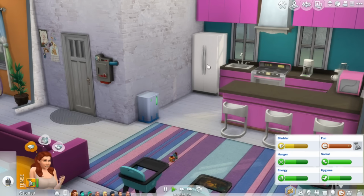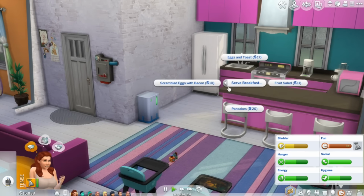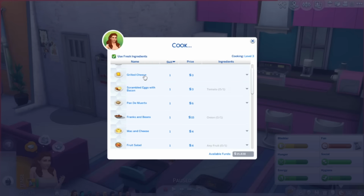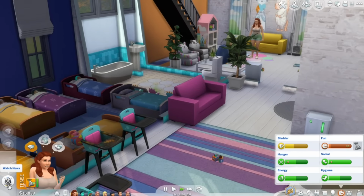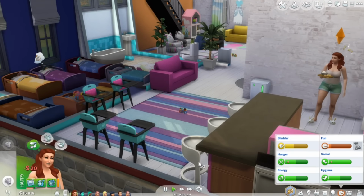But we could actually, let's just go ahead and make some breakfast. Let's make some pancakes and something else too. Why not grilled cheese? So we have some food for the day. Get moving, Amber. Get moving. There we go. You can take care of your own needs later.